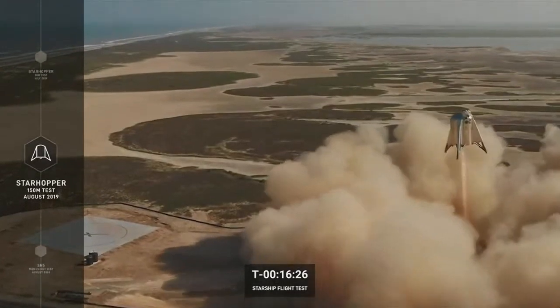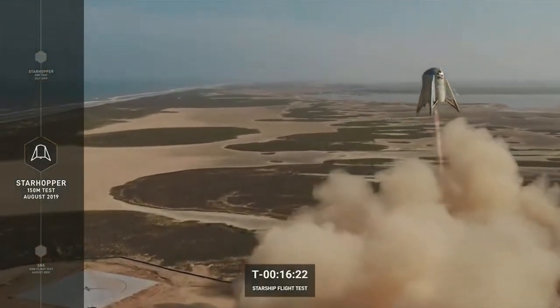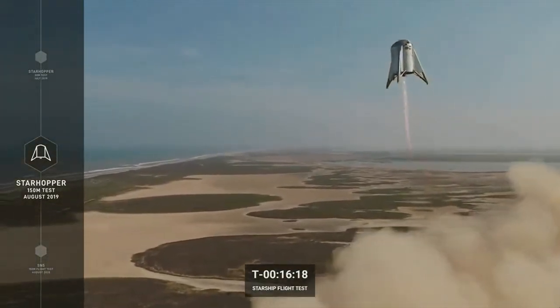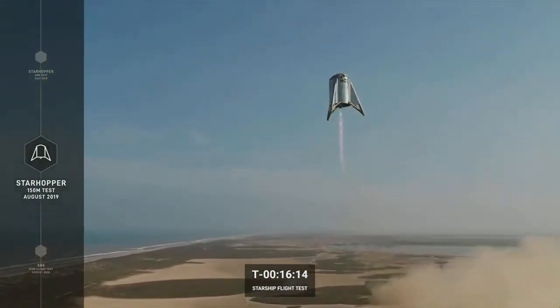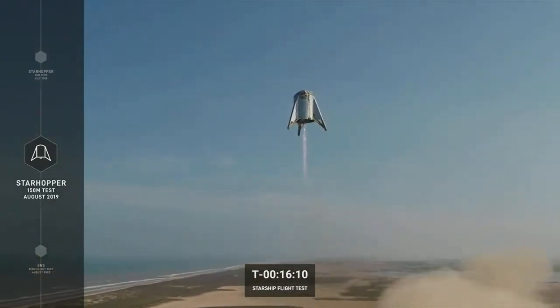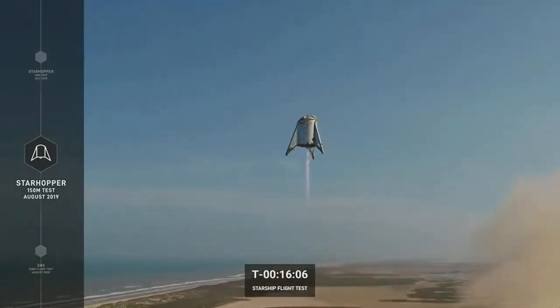That was followed by the one that you've got on your screen here. This was our 150-meter altitude hop. We went up, took a little jaunt away, about 100 meters or so away from the launch pad, used that Raptor engine to fly and actually land. And this hopper is actually down at Starbase now. Yeah, I love this shot. It's just so fun to see it fly.